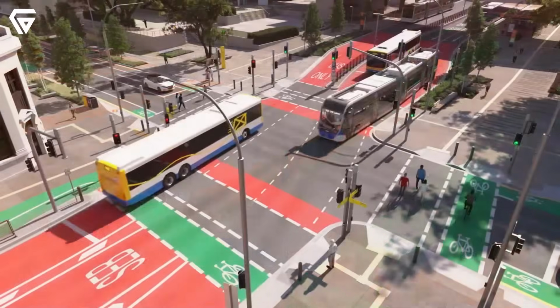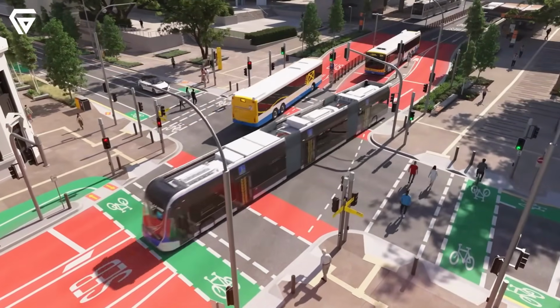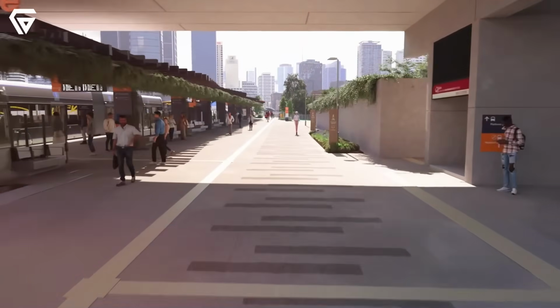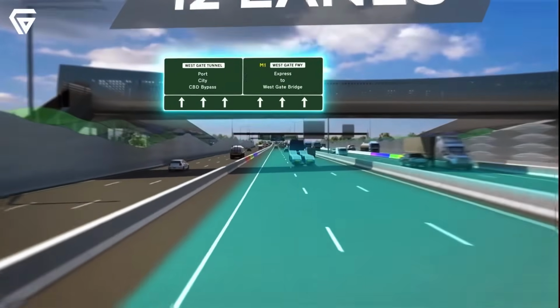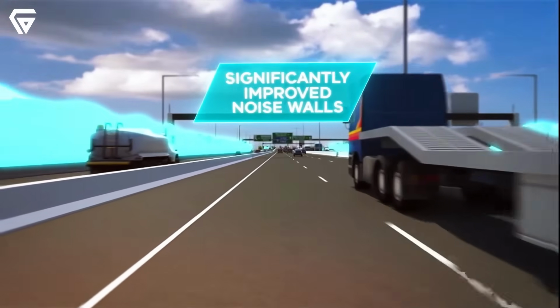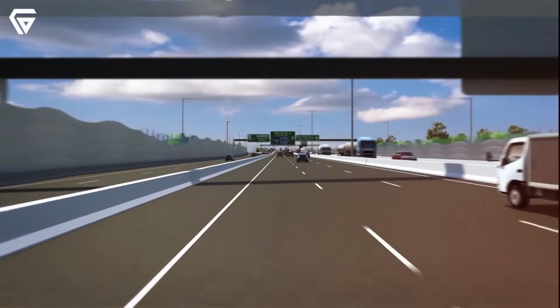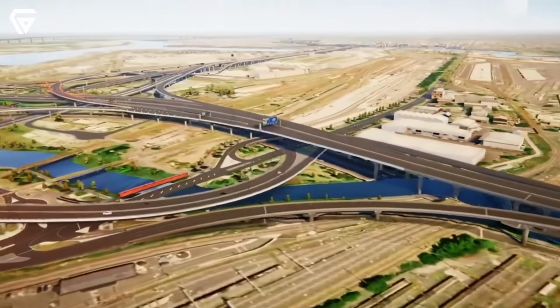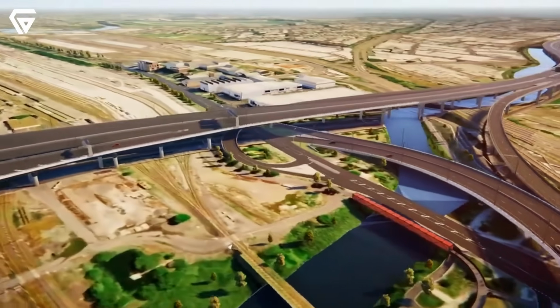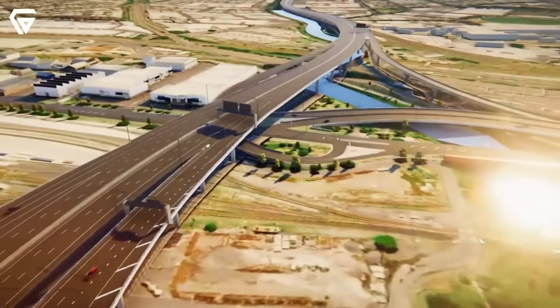But that's not all. A major focus of the project is the diversion of trucks off local roads, particularly in Melbourne's inner west. Every day, over 9,000 trucks currently use local streets, contributing to congestion, noise, and air pollution. By rerouting these trucks through the new tunnel system, the project will ease the pressure on local roads and create a more pleasant environment for residents.